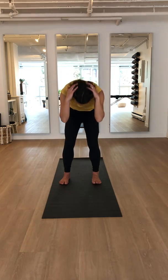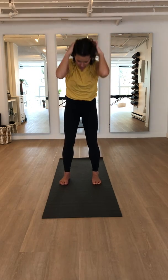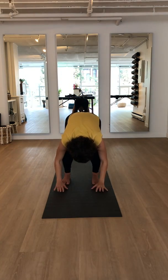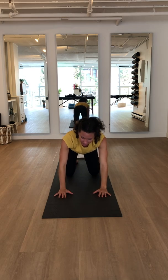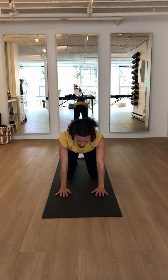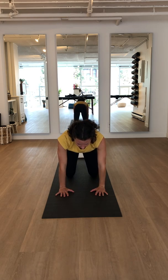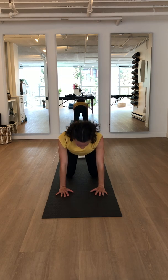We can also add some arm and shoulders. So going into a little spinal extension, and then exhaling as we come down, spinal flexion. Inhaling, spinal extension. Exhale, spinal flexion. Continuing with the spine, I'm going to come onto all fours and move into everyone's favorite, the cat-cow. Again, using the breath, inhaling to prepare, exhaling to round into flexion, inhaling as you extend.